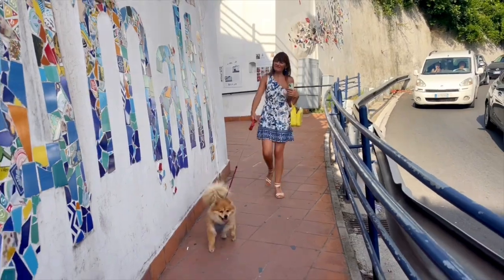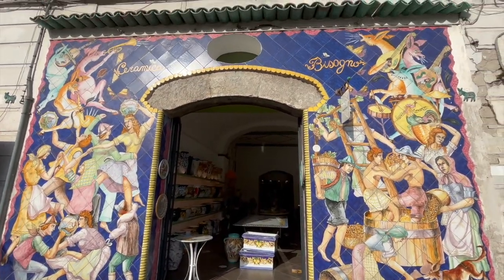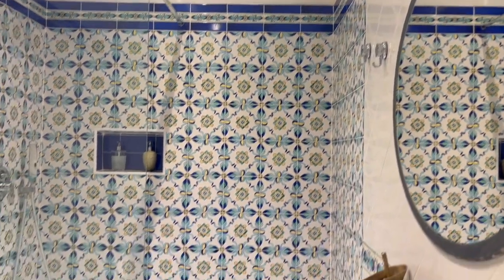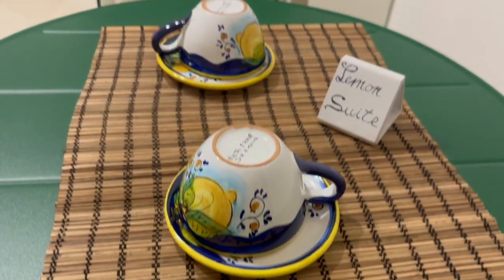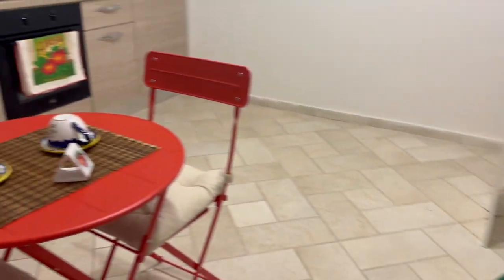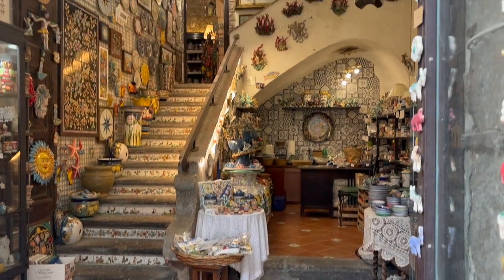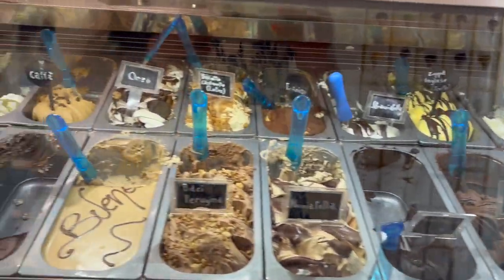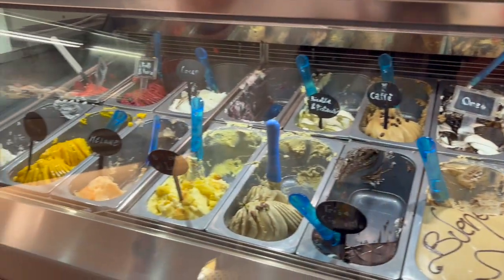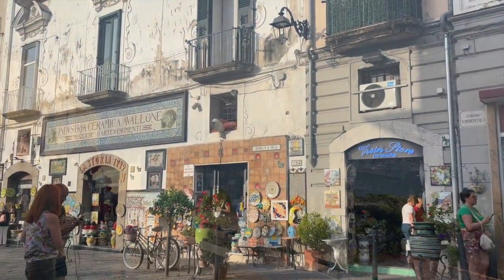As soon as you arrive in Vietri Sul Mare, you're struck by just how beautifully colourful the whole place is, with these wonderful mosaic tiles everywhere. We checked into our Airbnb, which also didn't disappoint on the tile front, and then headed out to explore the town. First stop was obviously ice cream, and I went for hazelnut and ricotta with pistachio, which was amazing.